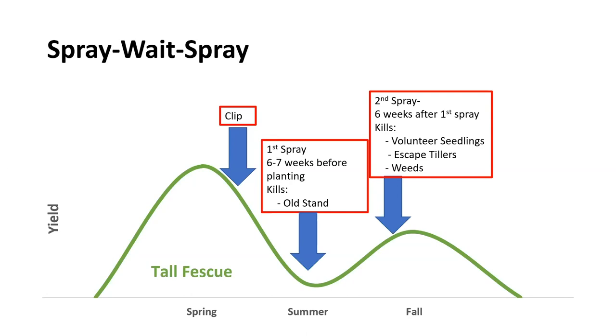We want to wait till we see some green up in the fall. So you may see that being more than a 6 week period. It may be more like 8 to 10 weeks for the summer. So this is going to kill any volunteer seedlings of weeds and escape tillers. So we want to do that second spray just before we're going to plant, and then we're going to no-till into the existing seed bank, again, September 15th.